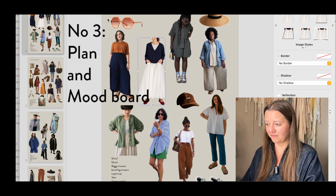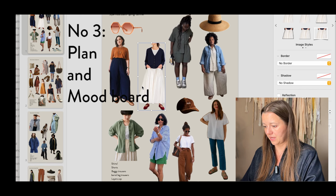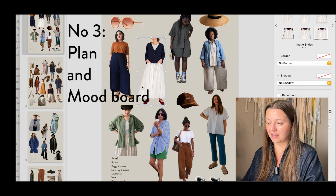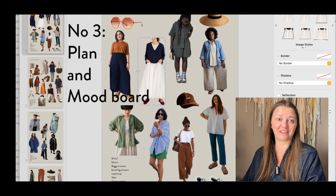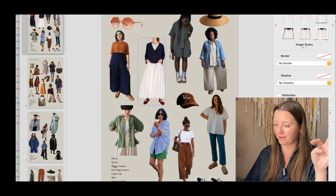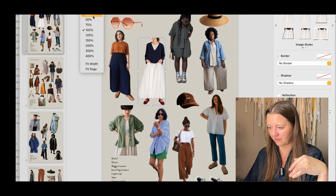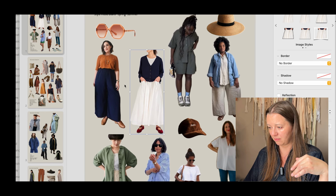Okay, so obviously I have created this in advance and I've separated it into spring and summer. So I basically went through the process of finding some of the outfits that I absolutely love the most, and then I've brought them over and I've just used the pages function to get rid of the background. So this is my spring summer look. See if I can get a little bigger.